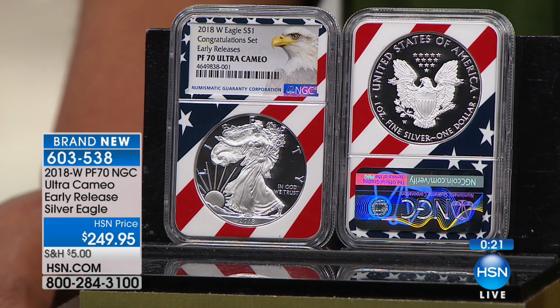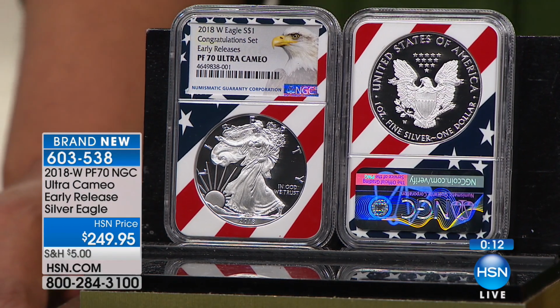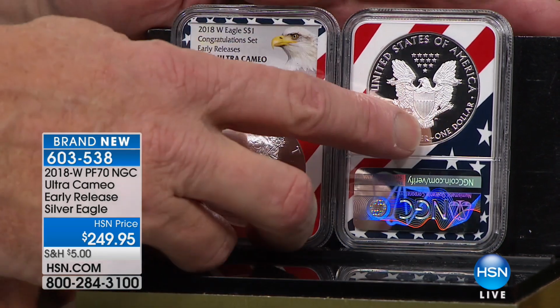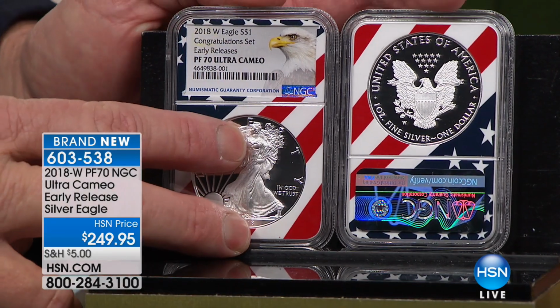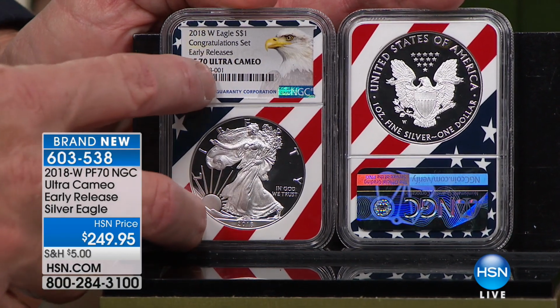The fact that this comes from that special Congratulations set is a very, very big deal. That's a special set put out by the United States government, a very special set that just says congratulations. It's like they give out to people for birthdays or whatever, but it's a special set. And so when the government makes that, it's a special subset. So this is a rare coin. So it's the rarest of the rarest, which is the Congratulations set of the rare, which is early release.